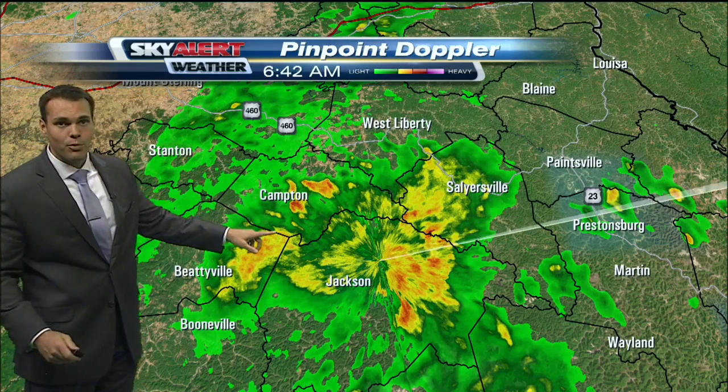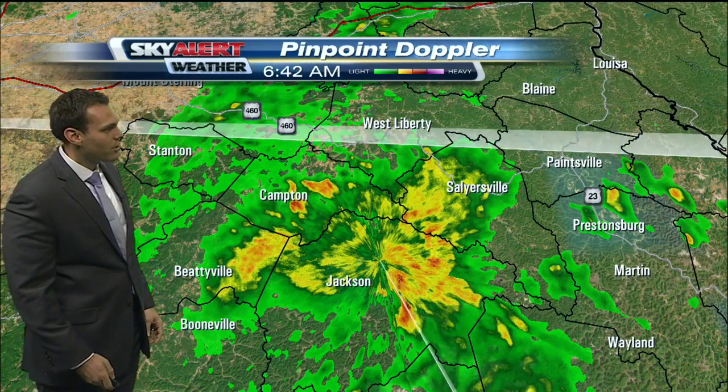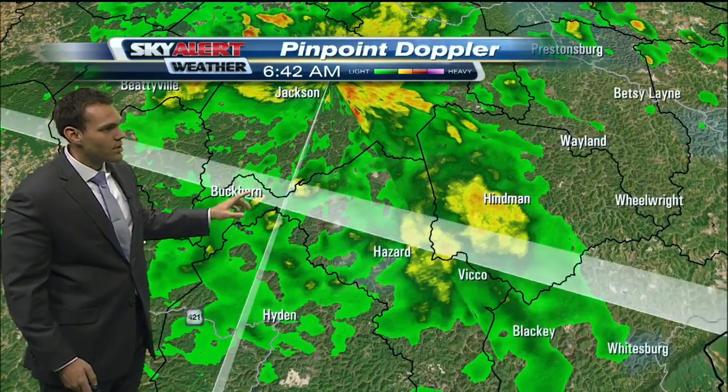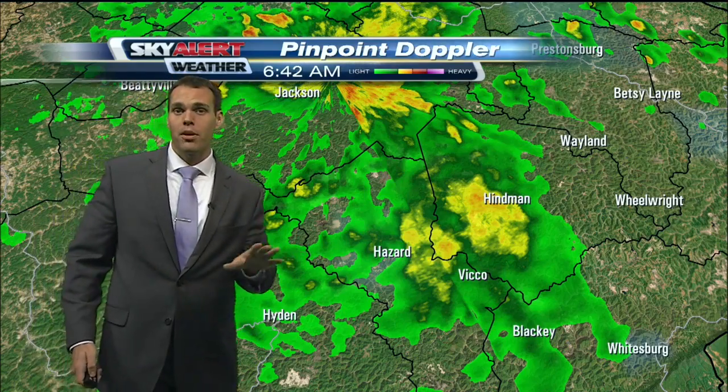So some of this moderate to heavy rainfall working across Campton, heading into Breathitt County, just east of Jackson, over in Salyersville. This is all pushing off towards the east. We just had some heavy rainfall here in Hazard, and this is pushing eastward into Hyden, so the folks picking up on that right now.